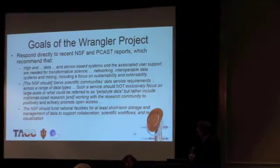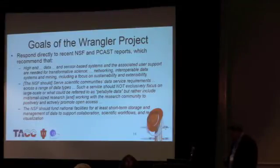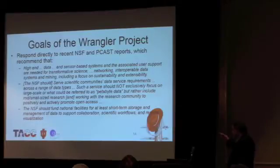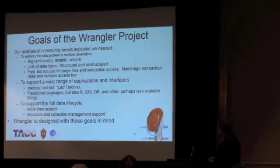So we pitched Wrangler in response to a lot of the recent, or relatively recent, NSF and PCAST reports around big data. I find a good way to win proposals is to figure out what people think the problem is and do that. The gist of these, and they use a lot of words in these reports, but it's more or less: do something about data, at multiple scales. Don't just think about petabyte data, think about sensor data and mid-scale data, and do something that allows people to store things a little bit longer and do some collaboration, are sort of the three bullets there in lots of words.